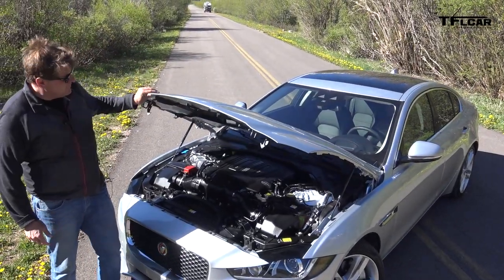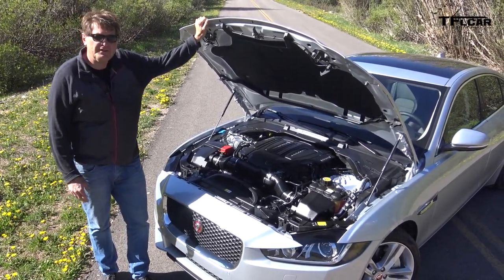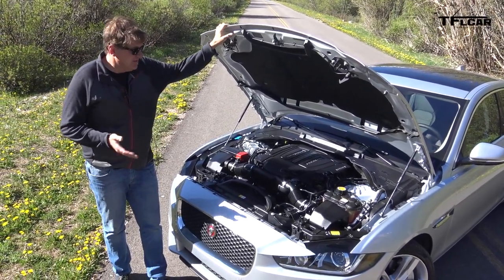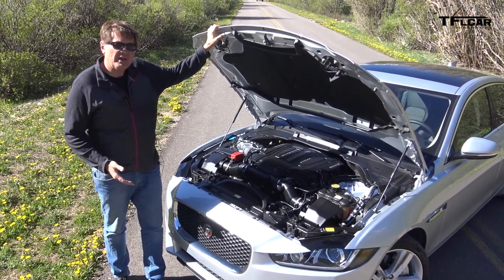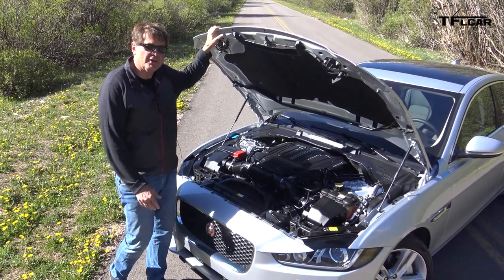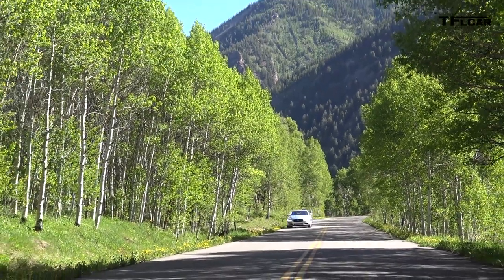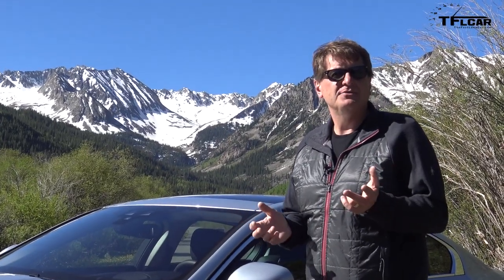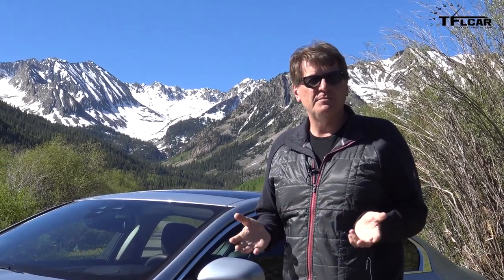There are several engine choices, and this is by far my favorite. It's a 3-liter supercharged V6. Now, the one that Craig and I are driving is the new 2-liter diesel. There's also a 2-liter gasoline engine, but if you're going to go for a Jaguar, I say you go for the supercharged one. This XE competes with other entry-level European sedans like the BMW 3 Series, the Audi A4, and of course the Mercedes-Benz C-Class.